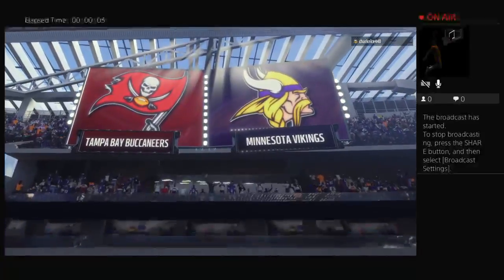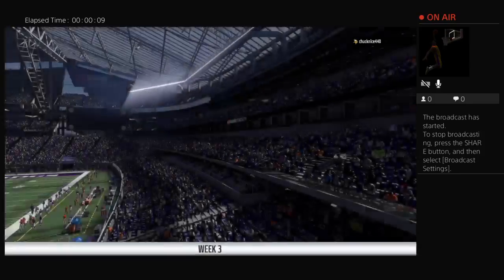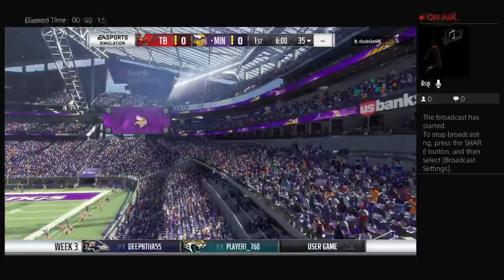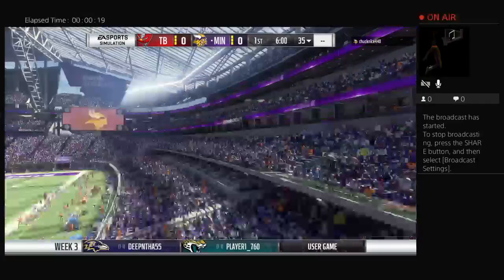on the field today, trying to push their team to victory. It's Jameis Winston's Buccaneers going up against Bridgewater's Vikings. All right, Larry, it's one of the new jewels of the NFL, no doubt, as you get a look inside U.S. Bank Stadium here in Minneapolis.